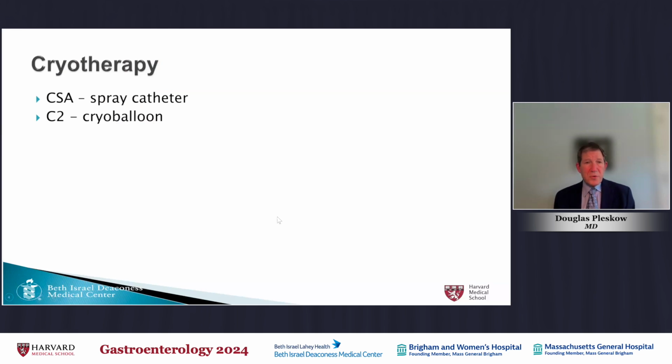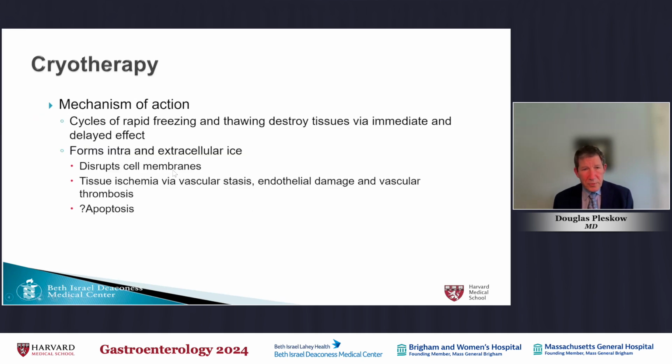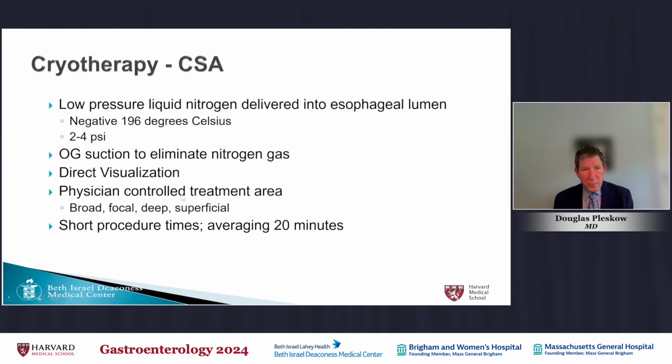There are 2 different types of cryotherapy that are available, including CSA, which is a spray catheter using liquid nitrogen, and then a C2 balloon, which is a newer type of tool. Cryotherapy works by causing rapid freezing and then thawing, which destroys tissue by immediate and delayed effects. It causes intra- and extracellular ice. It tends to disrupt the cell membranes. You get tissue ischemia, vascular stasis, endothelial damage, and vascular thrombosis. There may be some apoptosis at work here as well.